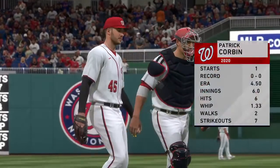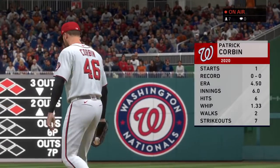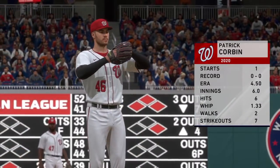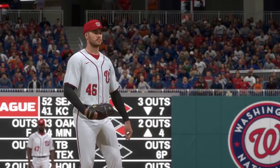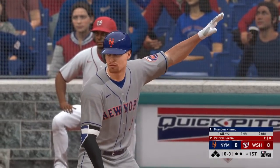Patrick Corbin will be on the bump for Game 2 of the series. Dan Plesac, what do you got? All the way back from Tommy John surgery. This guy's a really good pitcher. There are a lot of teams in baseball that would love to have him in their rotation. Not an overpowering fastball, but a good one, 89 to 93 miles an hour. Slider, without a doubt, his best off-speed pitch. And if he's throwing strikes with that slider, look out. He can shut any team down.